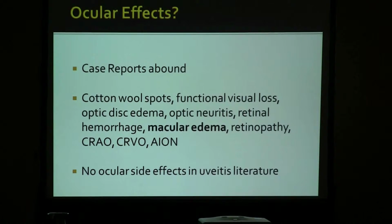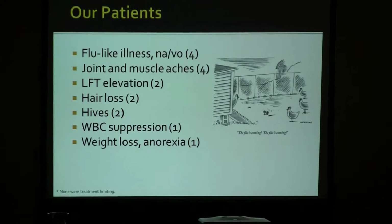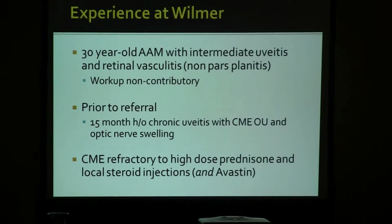Ocular effects, of course, we're asked commonly by our hepatology colleagues to monitor their hepatitis patients who are taking interferon for retinal vascular problems. Interestingly, in all the patients that were treated with this drug for an ocular intention, I saw no local adverse effects in the eye, and none of the patients I've treated have experienced that either. That's the side effect list of those 4 patients I presented. They all had considerable side effects.